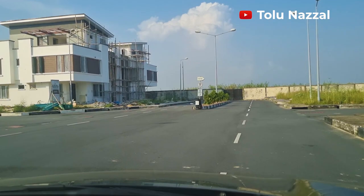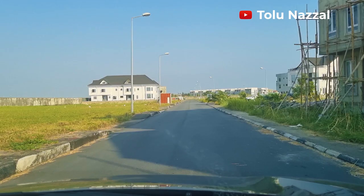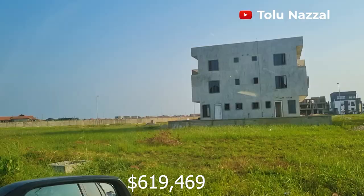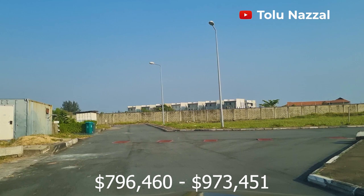Most of them are fully sold, but owners resell plots and houses from time to time. This place is an asset to real estate investors. No wonder it's almost fully sold out. A lot of land here sells for about 230 million naira to about 250 million naira. A 5-bedroom semi-detached property could sell for about 350 million naira, and a 5-bedroom fully detached property could sell for about 450 million naira to about 550 million naira thereabout.